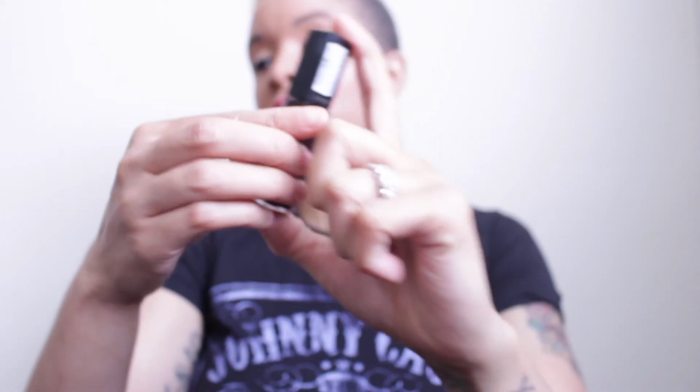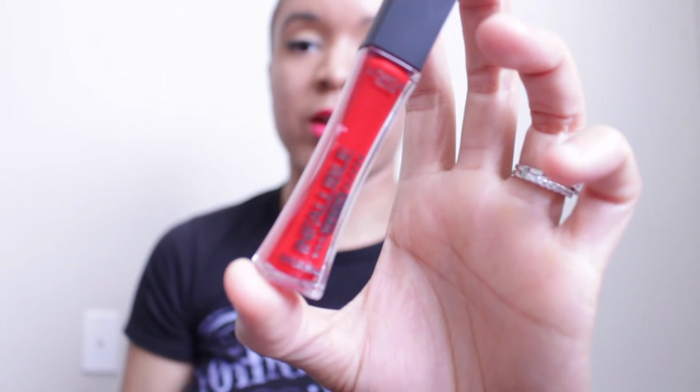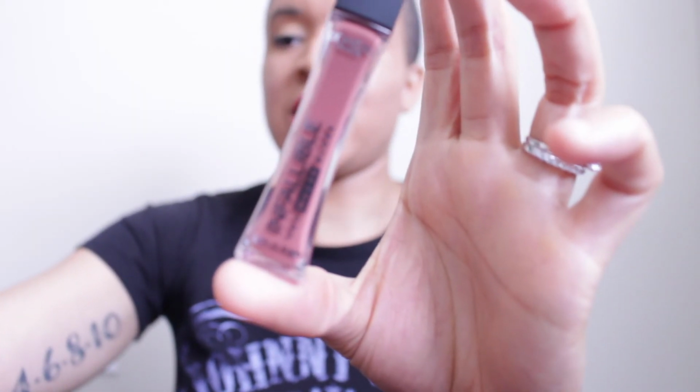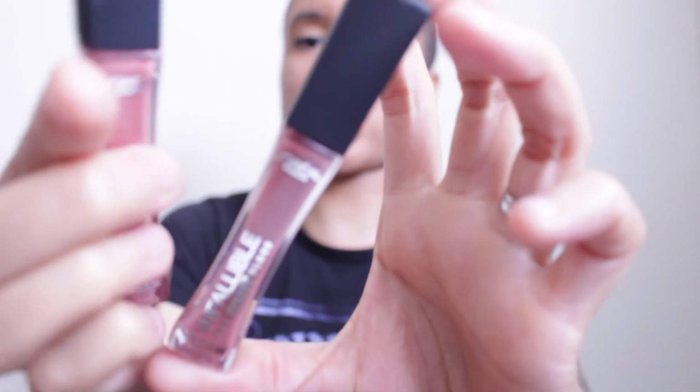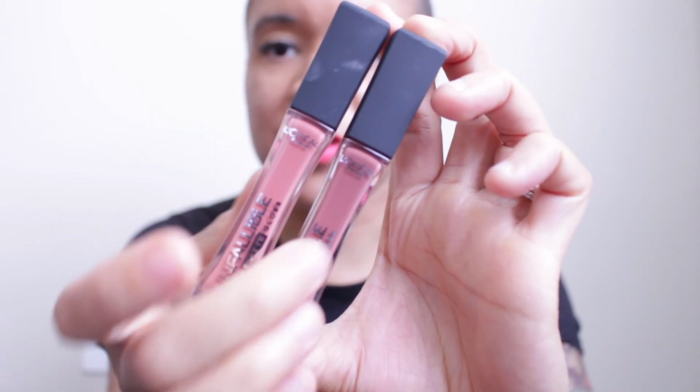So gorgeous. Okay, so I do want to get into my haul a little bit. I have a little miniature haul, and I have more of the L'Oreal Infallibles, and this is Shanghai Scarlet. It is a very, very bright red. Love that. And then I have this nude one, which is called Statement Nude, and this is Bare Attraction. As you can see, this one's a little bit lighter than this one.